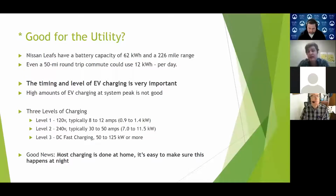Well, that's great. I'm sure you all would love to sell every residential customer in your system 12 kilowatt hours a day, as long as it's at the right time. So the timing and level of EV charging is very, very important. You don't want them to be plugging in at that peak time. I imagine that would put you upside down on whether this was a good or a bad thing for you. So just to talk a little bit about charging.